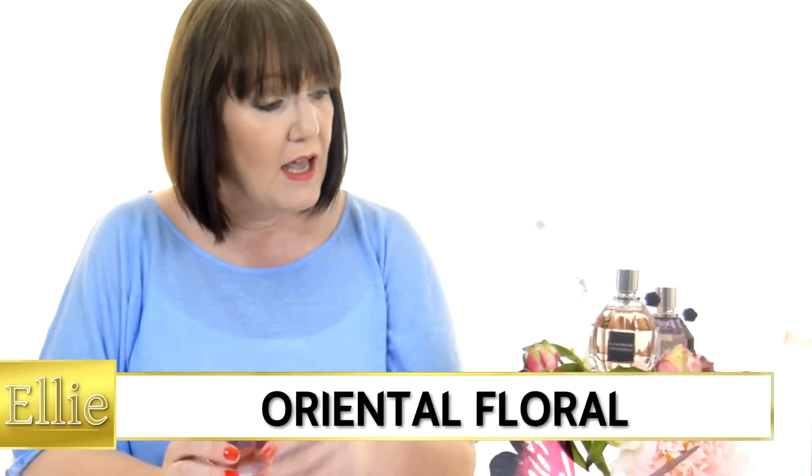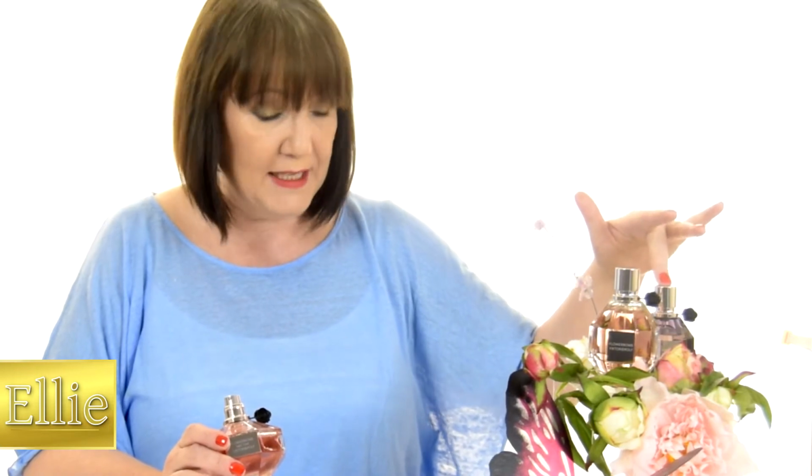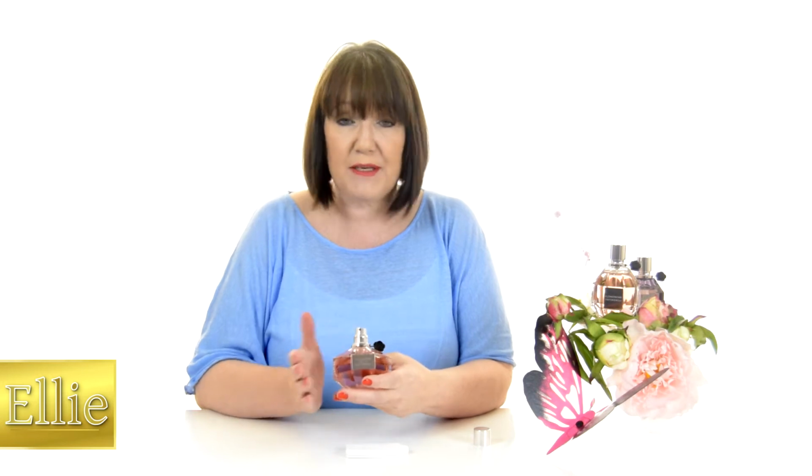So I'm going to spray it now. I have actually tried it before, initially when it was first brought into store. And this one is classed as an Oriental floral, as are the Flowerbomb EDP and also the Flowerbomb Intense. So I don't know the nose for this one or who created it because there's been no information so far, but this one is definitely more intense.